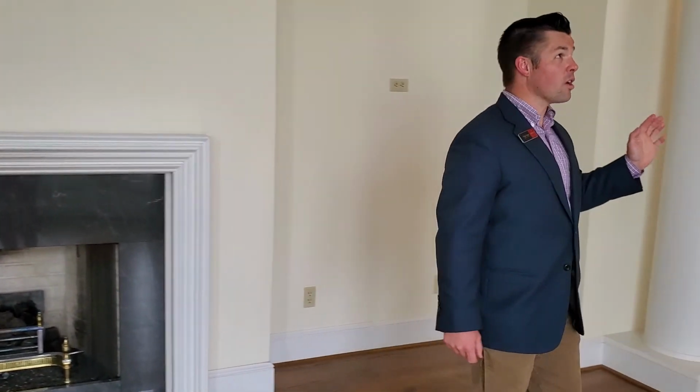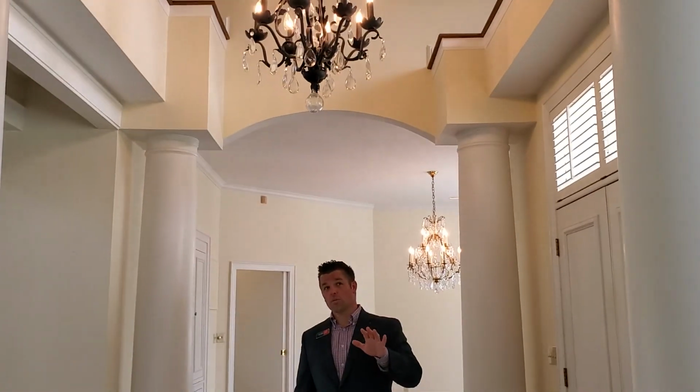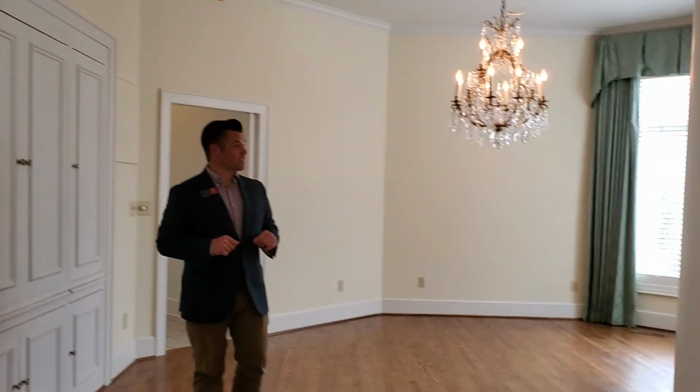So let's go on over. You'll notice too, tall ceilings all throughout. On the main level, we're looking at ceilings that are 10 feet, except in the main foyer entrance where it's about 2 stories.